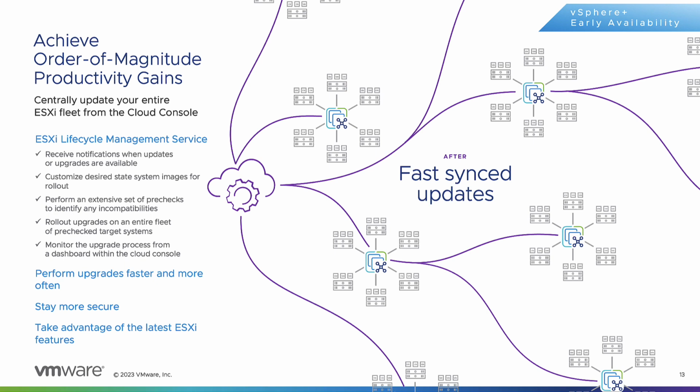Firmware lifecycle will also be coming in later releases. Be able to remediate multiple clusters across multiple vCenters. So a very, very powerful lifecycle management service coming soon to vSphere Plus.